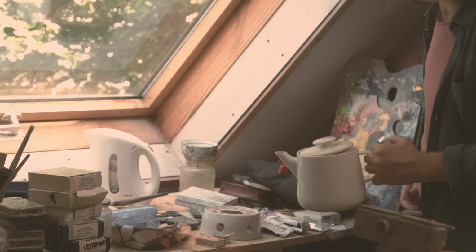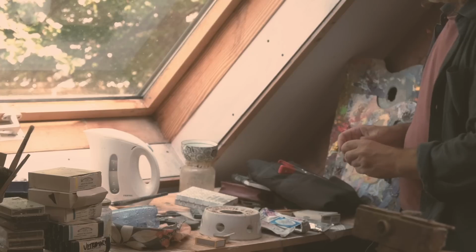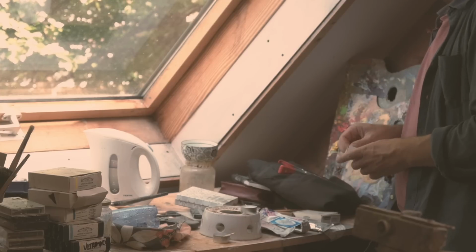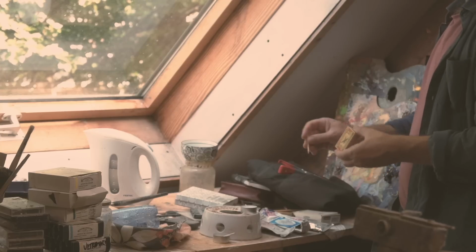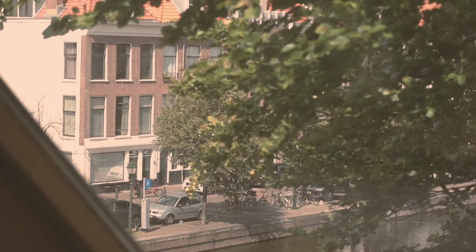I may not be painting all the subjects I would like because I'm working for clients, but I am free. And I'm exploring other subjects and commissions and learning so much. All the energy is running through my whole being as a painter.